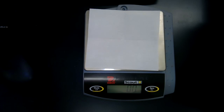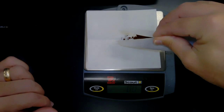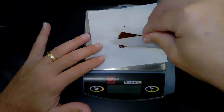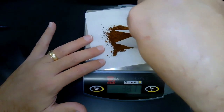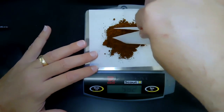So I got another scale from the science department, okay, and what I'm going to do now is put the coffee that was on that previous scale that I got from Amazon, and add the coffee to this. And I'm going to try to get it so none of it comes off the paper. I'm probably going to lose a little bit of it.